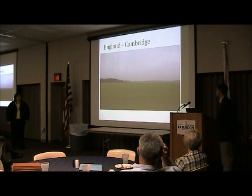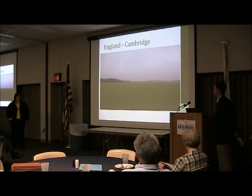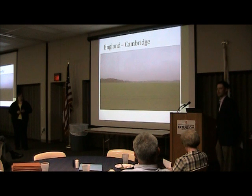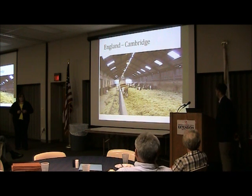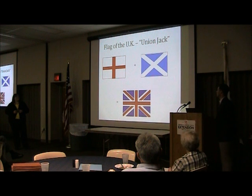If you can barely see, this is either wheat or barley. But in all the fields, you'll see the tracks going through it. They call them tram lines. Obviously, it gets sprayed quite frequently with fungicide due to the wet, moist conditions. So they just go on the same paths as they seed it, as they harvest it, as they spray it. They also have a few livestock on this facility. Again, everything's inside during January. Some Hereford cattle here, well bedded down. And in case you're wondering where the Union Jack comes from, it is a combination of the English and Scottish flag.